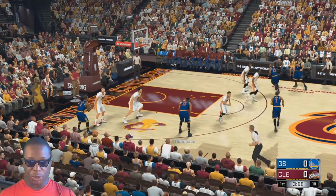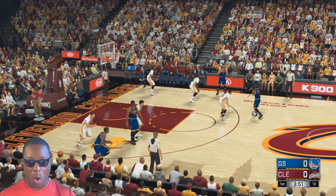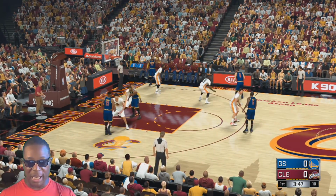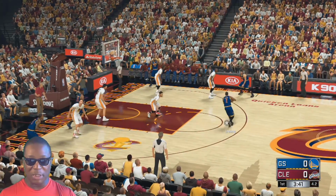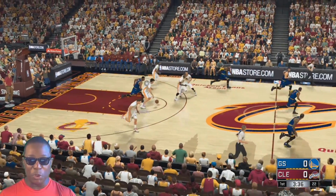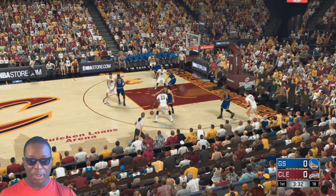I want you to notice the passing. I want you to notice the ball handling. I want you to notice that they're actually running plays, okay? They're running plays, guys. So when you're going up against the CPU, that's really what these sliders are all about: getting the CPU to give you a challenge, getting the CPU to make sense, getting the CPU to work the ball in and out, work their offense.